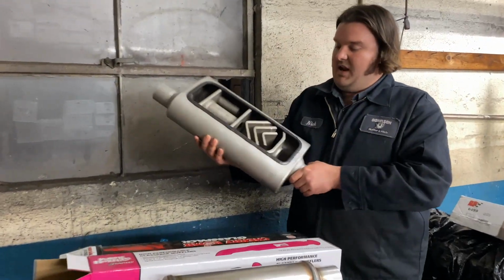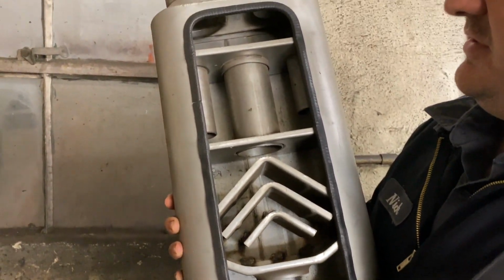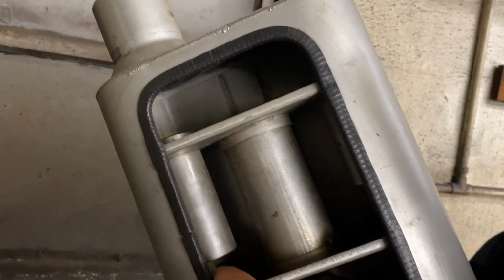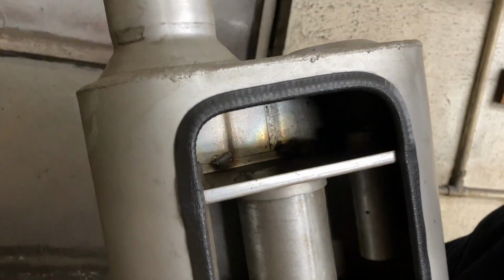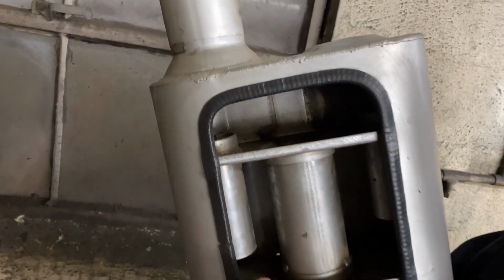So you tell me how this is marketed as one of the best flowing mufflers on the market. This is a 50 series Delta Flow. So exhaust comes in, goes all through this chamber. This is where the chamber exits. And then you have this open chamber right here. I'm not sure how that's supposed to help, because it's supposed to flow through here, which it does. But see, it has this chamber right here that allows the flow to come in.